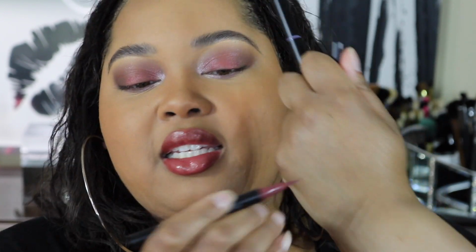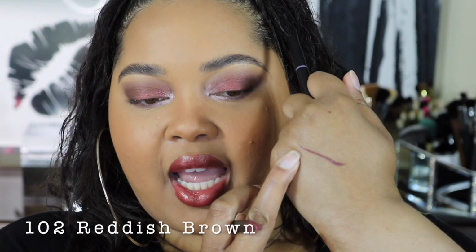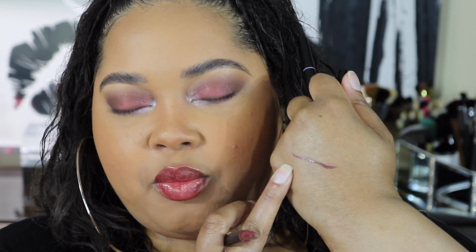So I have some different liquid eyeliner options, and both of them look like that would be really, really good with my eye look. This one is 102. That one would be really nice with the eye look that I have on. It fits in with that same color scheme. I don't have any eyeliner of any sort that is this color.